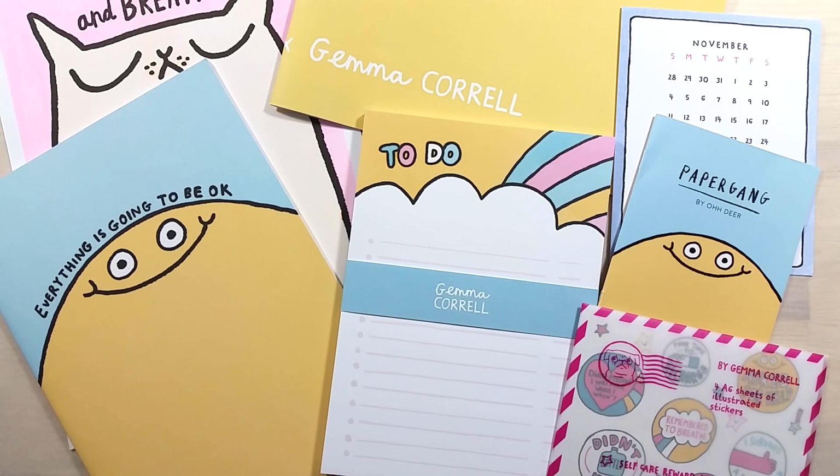I love that most items are printed locally in the UK, as Papergang is UK based. I love that they work with artists for the box's content, and with a charity to help plant trees. It's a really nice box.